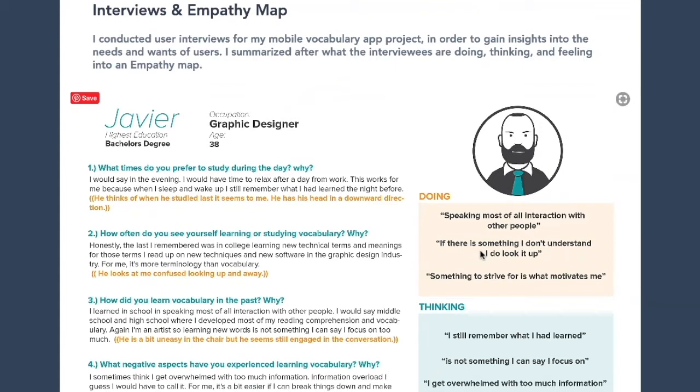Okay, I really like how you did this. You used different colors to highlight stuff. This is actually really easy to read for me.